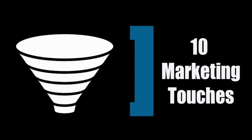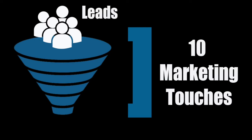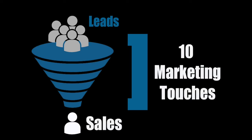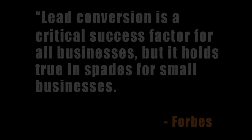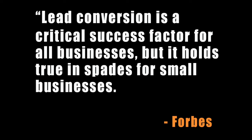Did you know that prospects need an average of 10 marketing touches from the time they enter the top of what we call the marketing funnel until they're a closed won customer? Plus, companies with mature lead generation and management practices have a 9.3% higher sales quota achievement rate. Forbes goes on to say that lead conversion is a critical success factor for all businesses, but it holds true in spades for small businesses.